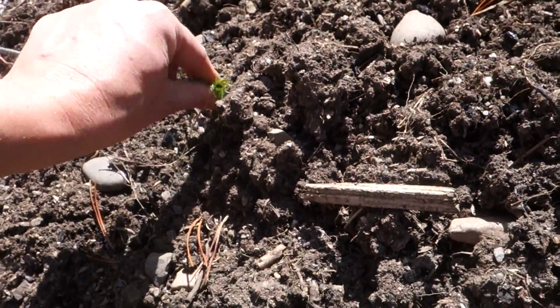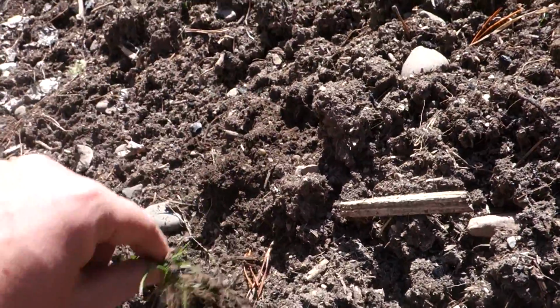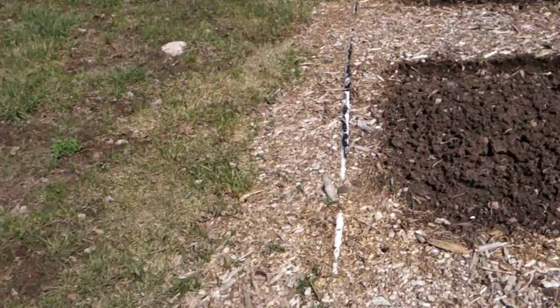The only thing I've got right now is just a couple weeds. Not many, but I got to go through here and pull a few little guys like that before they get their roots established and take off.